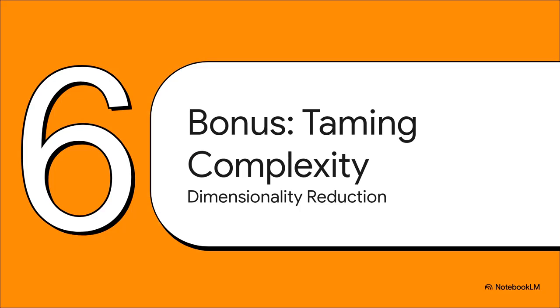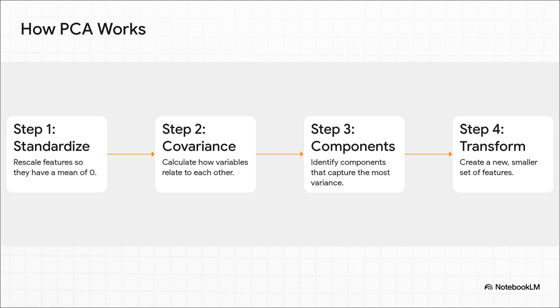All right, time for a quick bonus round. What happens if you have too many features? After you do that one-hot encoding, you could suddenly have hundreds of columns. This can make your model slow, clunky, and inefficient. Well, there's a powerful technique called principal component analysis, or PCA, that can help. Now, it sounds super complex, but the main idea is actually pretty simple. It's about summarizing your data. It looks at all your features, figures out the most important underlying patterns, and then creates a new, smaller set of super features that capture most of the original information, but with way less clutter.